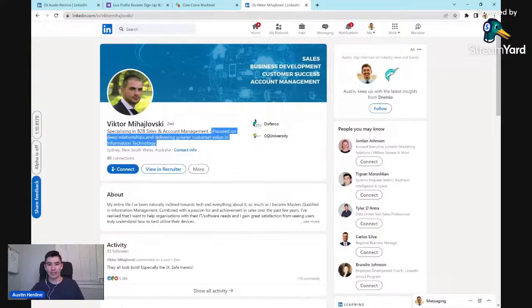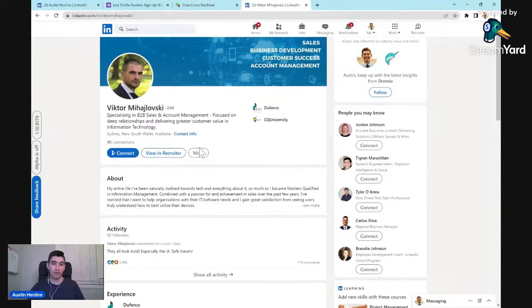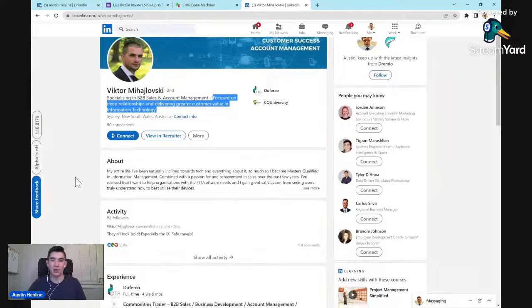And then next is value proposition, because recruiters aren't typing in the words focused on deep, delivering greater. So these are all words that talk about what you do as opposed to keywords, which is great if you are happy in your role, you're not looking for a job. But if you are looking for a role, this comes at the expense of keywords that you could be using on your profile to be seen by more recruiters.